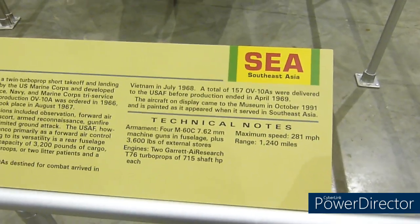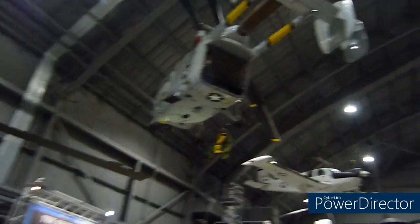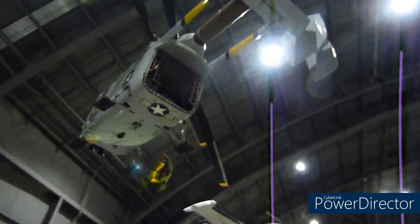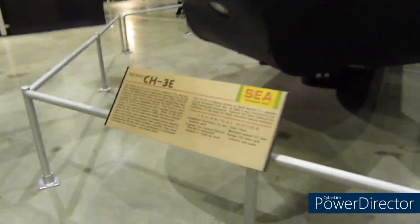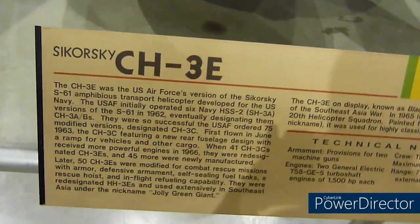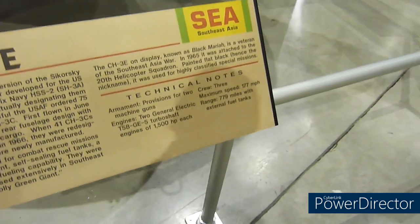If I'm going too fast, you guys can pause it. This is a Sikorsky CH-3E. This one goes about 177 miles an hour. I'm like really close to this thing.